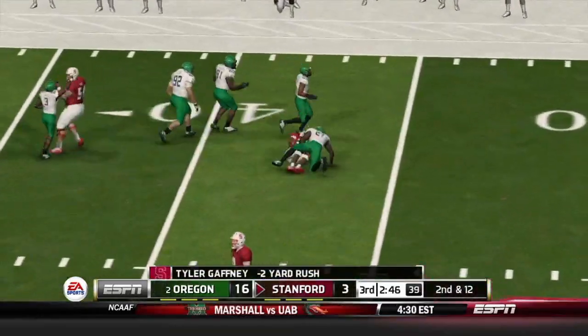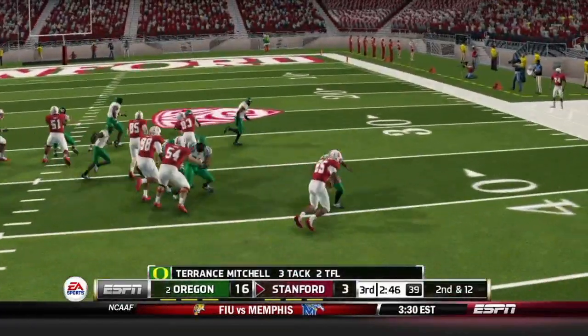And they got him for a loss. That's a loss of 2 yards on the play. That'll bring up second and 12.